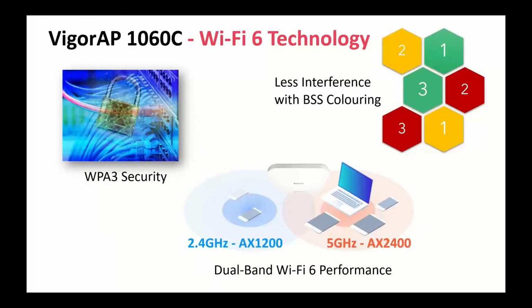The Vigor AP1060C features Wi-Fi 6 technology, the latest generation of wireless, otherwise known as 802.11ax. It's backwards compatible with previous standards, so all the wireless devices can still connect. Some other great features include WPA3, which enhances wireless security, and BSS coloring, which improves interference handling, making it much easier to install access points with overlapping coverage, and is less affected by neighbors' wireless traffic. Wi-Fi 6 also uplifts performance for both 2.4 and 5 GHz wireless bands, giving better range, performance and total capacity per access point.